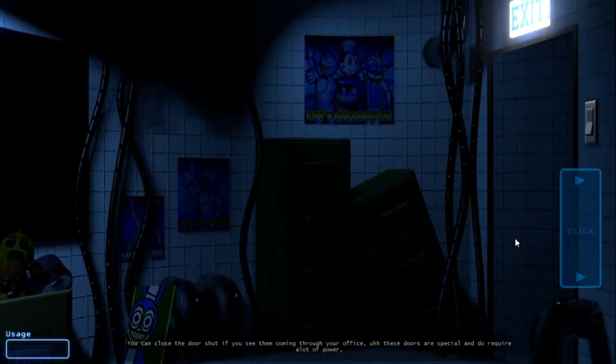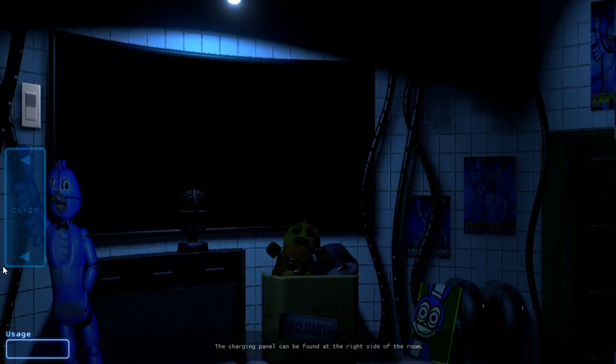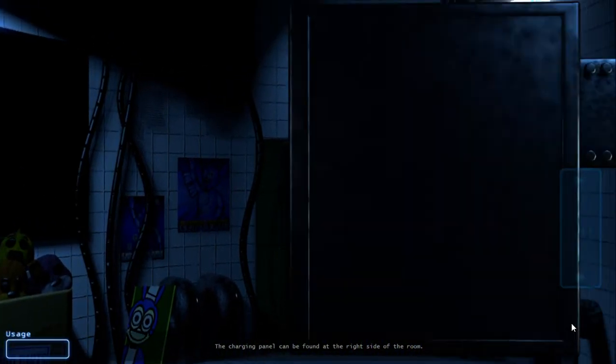These doors are special and do require a lot of power. I think it's because the door is powered by some kind of piston system, and it keeps pushing itself down to keep the animatronics from pulling the door. Not to worry though, you can recharge it by opening the charging panel. The charging panel can be found at the right side of the room.